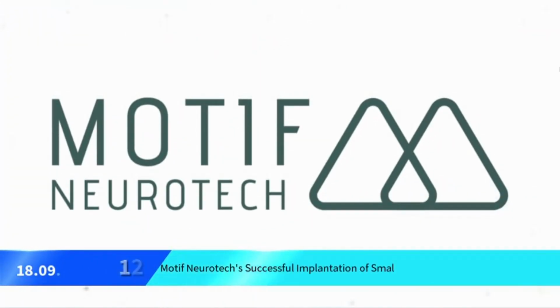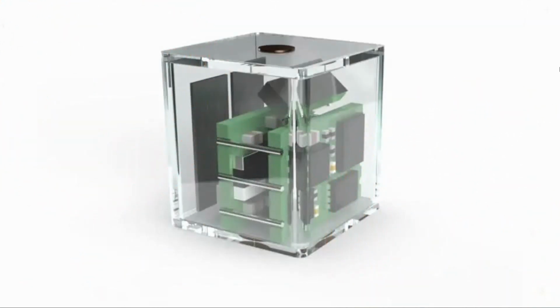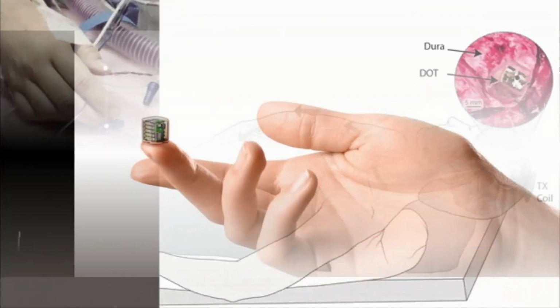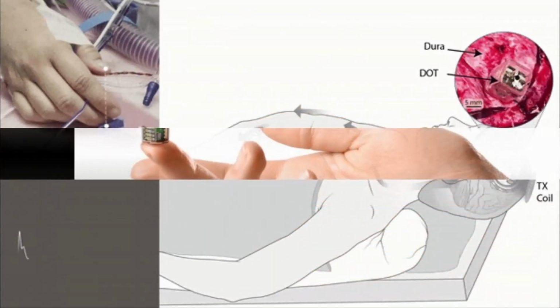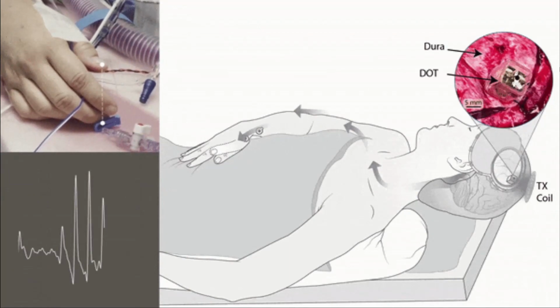Motif Neurotech is developing an implantable neuromodulation device called the DOT, designed to treat severe depression at home without invasive surgery. The device, which measures only 1 centimeter across, is placed in a minimally invasive outpatient procedure that takes about 20 minutes and targets specific brain areas without direct contact with the brain or its protective dura. A magnetic coil and driver system wirelessly send power and data to the implant, providing neurostimulation therapy.